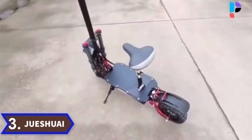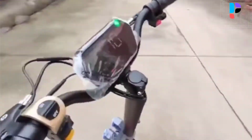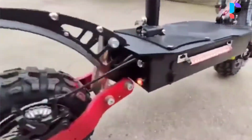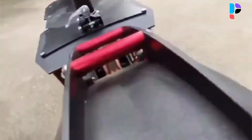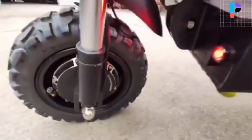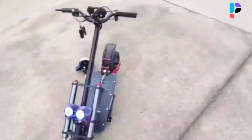Number 3. Brand name, Jishai. 60-volt 3,200 watt or 2,600 watt motor, Samsung 35 ampere-hour 60-volt lithium battery, dual shock absorption and 11-inch pneumatic tires provide great shock absorption and anti-slip function. Charging time is about 6 to 8 hours, and the maximum range can reach 110 miles.